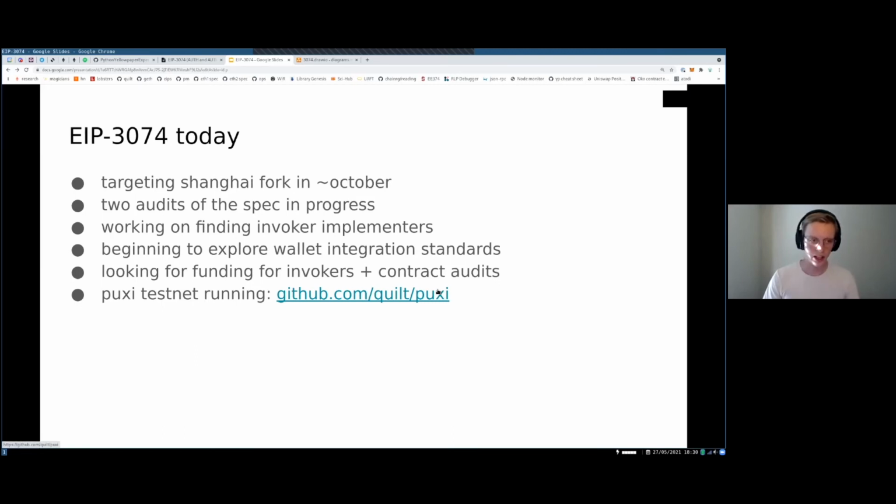So this is my last slide. Where EIP-3074 is today, we're targeting the next hard fork after London, which is Shanghai. The current thinking is it will happen in October, but these are things that still need to be agreed upon in the All Core Devs calls. It's pending on the outcome of these two audits that we have, which are going reasonably well. But this is a really big change, and it is going to open up interesting new things that could happen to users. And so we want to make sure that's as safe as we can.